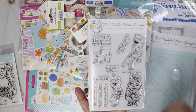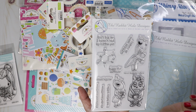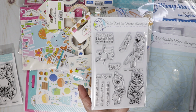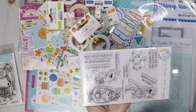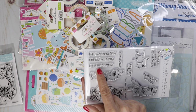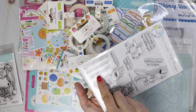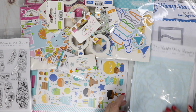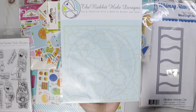Yep, Beetlejuice. So we've got the sentiments: caffeine makes me hungry. Don't bug me, I haven't had my coffee yet. It's perfect for these guys. Hashtag Beetlejuice. Hashtag will work for caffeine. Hashtag dead before caffeine. See ant before coffee. So that's like can't before coffee. So that's fun. And then I only have one left of the broken glass stencil.